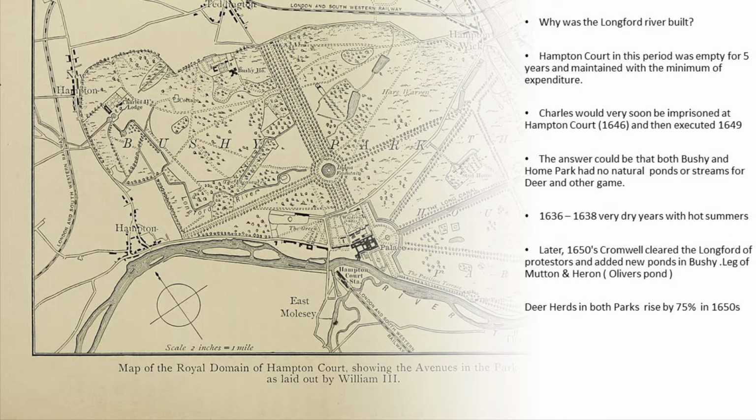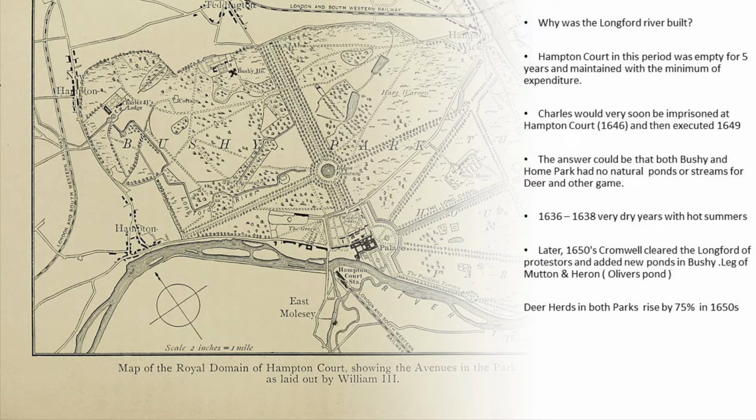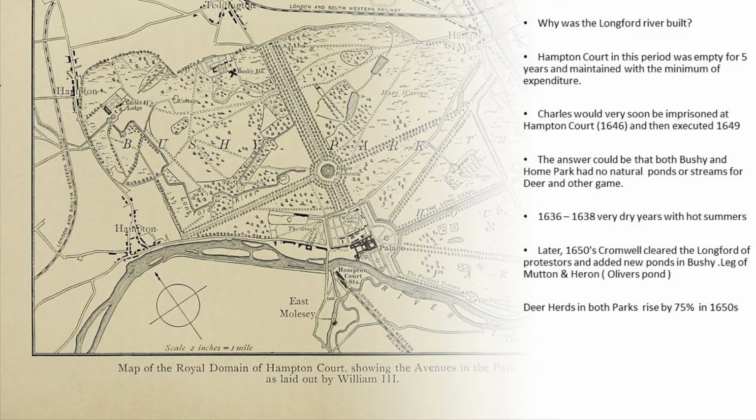Well, that's not true. At that time, the palace was mainly empty. The expenditure was very, very low. And they weren't planning any great schemes in the gardens. And Charles was soon to have his head chopped off anyway. So things weren't great.